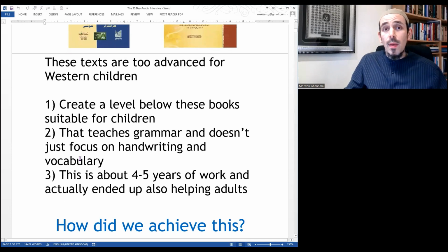Now, this has been about 4 to 5 years of work. So this isn't some fresh course that we've tried. It's 4 to 5 years of work, and like I said, it's a tried and tested thing that we do day in, day out with children. The children get really good results from as young as 6 years old, understanding grammar.